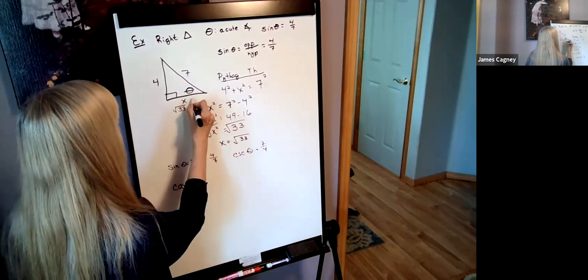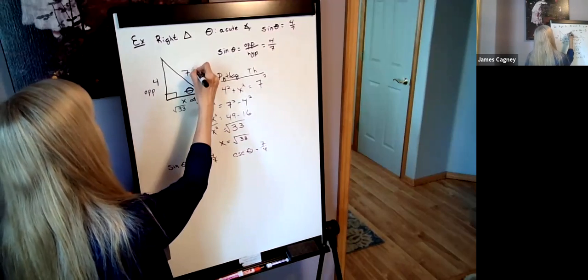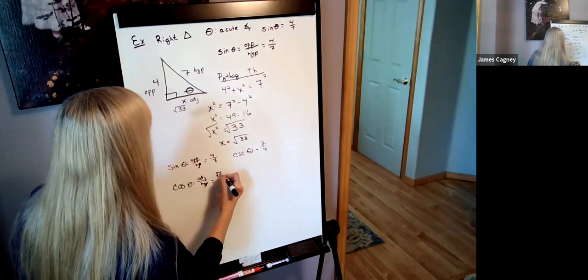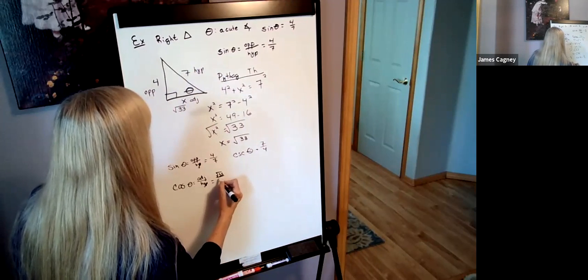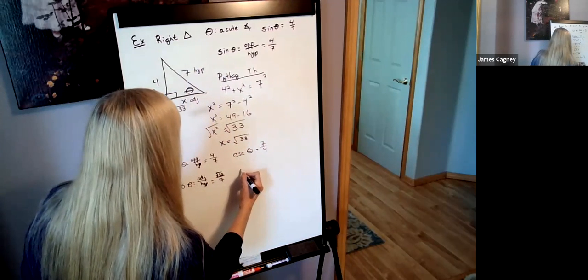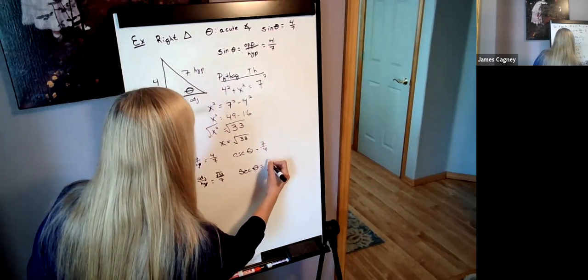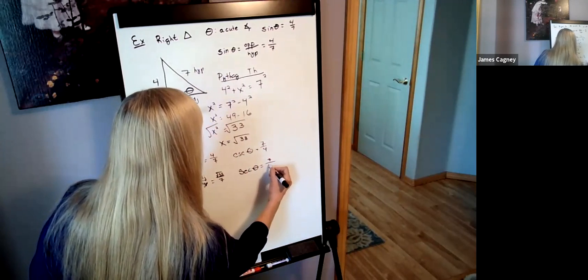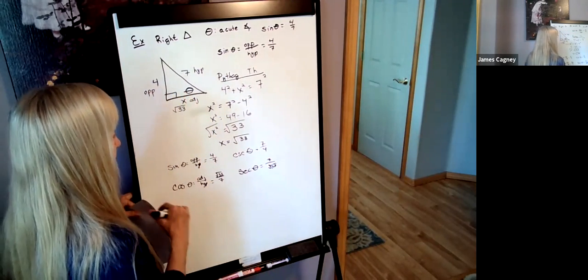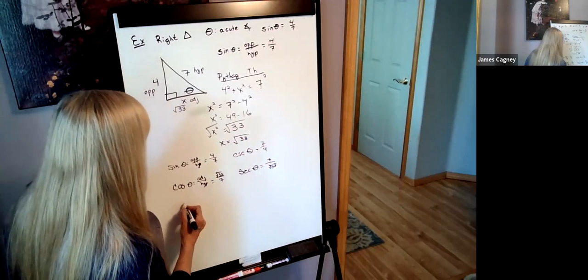Adjacent, let me label these. Here's adjacent, here is opposite, here is hypotenuse. So here I'm going to say the square root of 33/7. The reciprocal function here is going to be secant. So secant theta is equal to 7 over the square root of 33. If you're in my advanced math class, you know I can't have a square root on the bottom, so rationalize it. The rest of you don't worry about that.